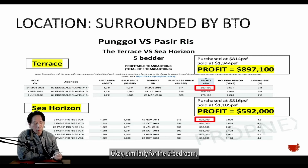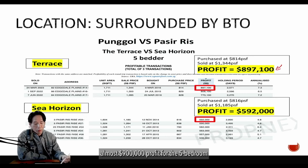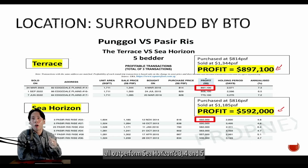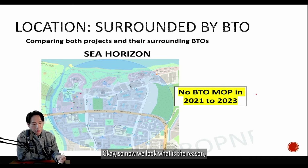Similarly for the 5-bedroom, big difference: almost $900,000 profit for the 5-bedroom, and only almost about $600,000 profit for CHKT. So no matter what, the Terrace 3, 4, and 5 bedrooms all outperform CHKT's 3, 4, and 5. Okay, so now we look at what is the reason.